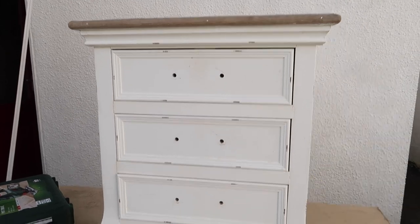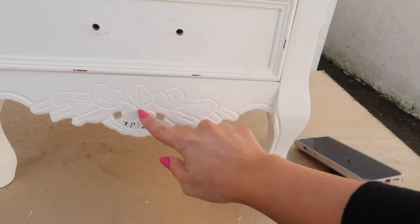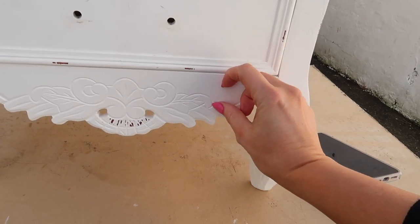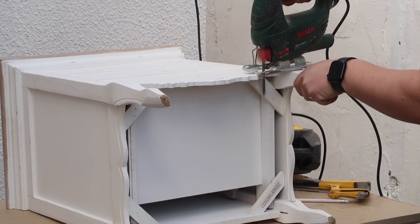I've taken the handles off now. Basically, this is what I'm not really keen on. So we're going to try and cut this here, so we've got a straight line, and then I'm going to pop some beading on here. I don't think I've got beading thick enough, so I'm going to have to do it twice.